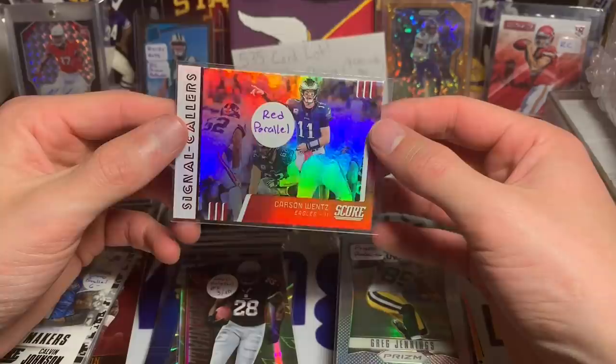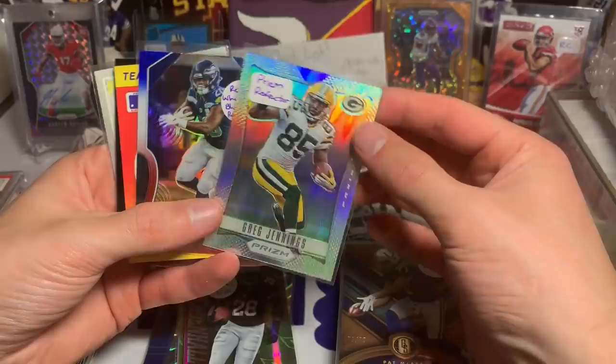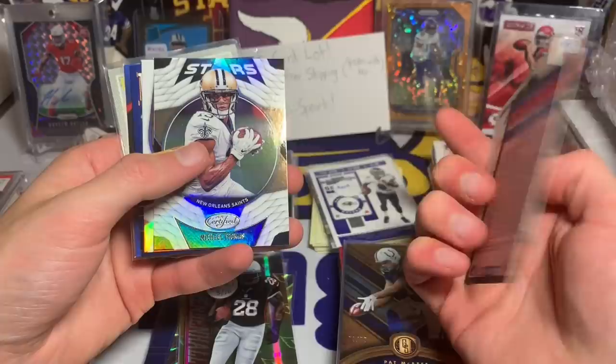A Carson Wentz red parallel. We have a Greg Jennings silver. Looks like 2012 Prism, Greg Jennings silver parallel. Nice looking card. Rashaad Penny, red, white, and blue. Team logo sticker. A Roger Clemens Fleer 91. That's kind of a cool card.